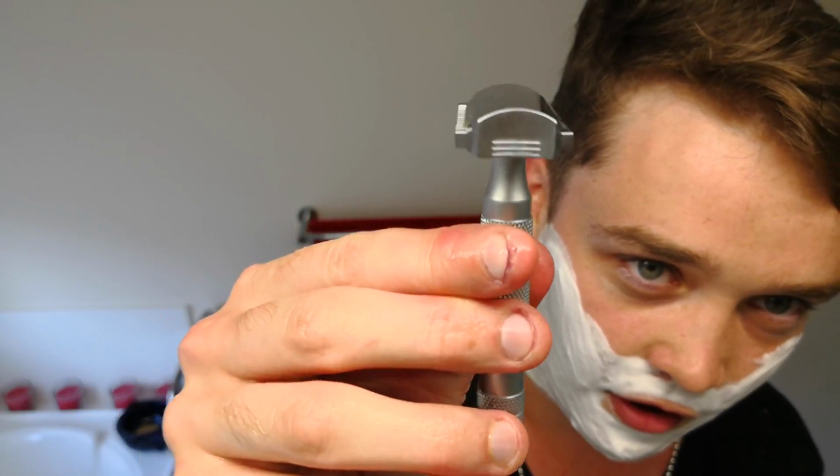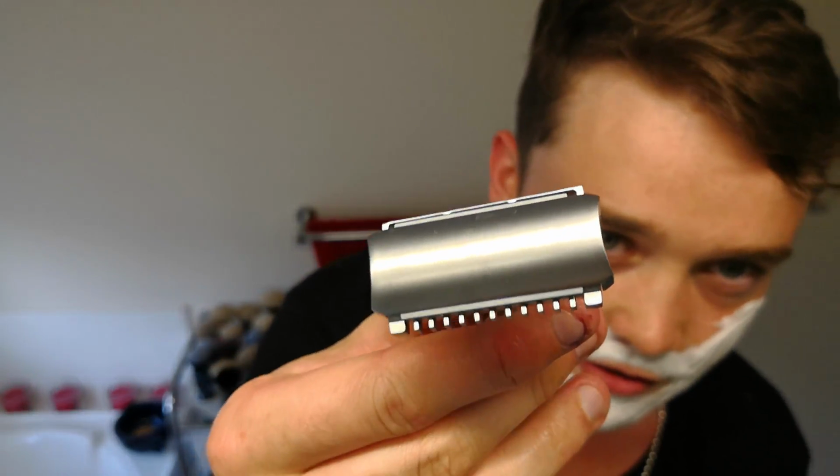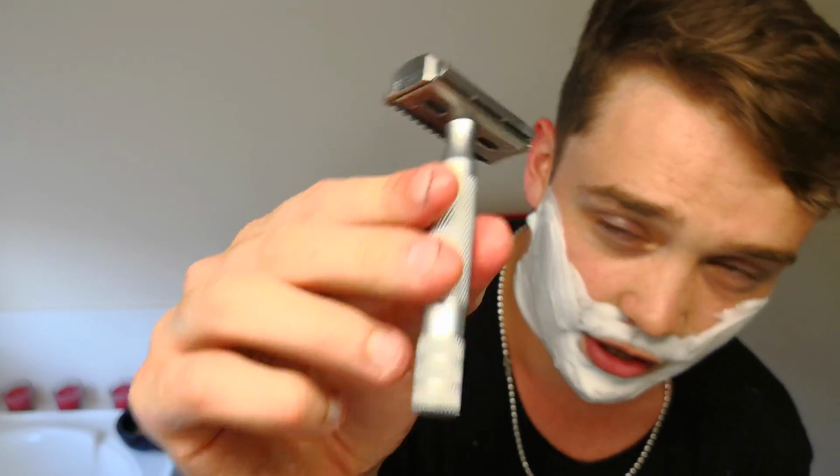My go-to daily at the moment is either a Baby Smooth 34C, or this new razor I just got, newly acquired, the Icon SBS. I've been loving the Icon razors. They've been getting a lot of hate, which is understandable.